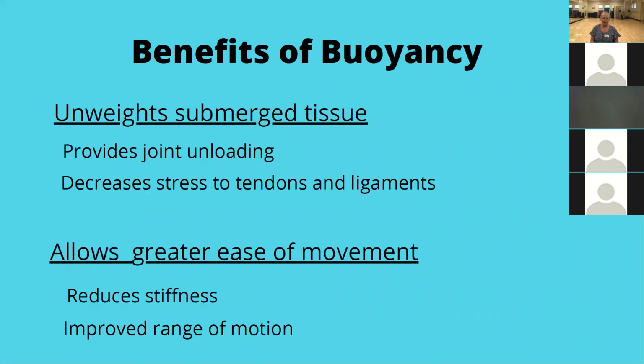All right, next. So benefits, like I said before: it unweights your submerged tissue. When you're in the water, everything that's under the water has less pressure, less stress to the joints because of the buoyancy. That means the joint surfaces themselves, the tendons, the ligaments, the muscles, the fascia, all of that has less stress because it has less of your body weight on it. And that allows for greater ease of movement. It's kind of corny, but when you move in the water, it feels so fluid. That reduces your stiffness, and it reduces the stress to those soft tissues, and that can really improve your range of motion.